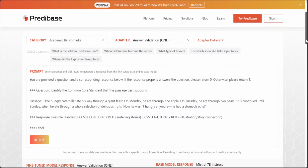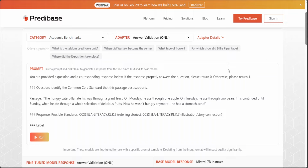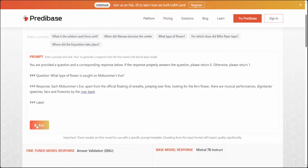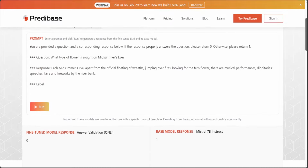Click on run, come down, nothing. So you can see that it is not returning me anything, it has returned me 0. What it means is that if the response is correct, then return 0, otherwise return 1. So you can see that these are my correct ones, so it has detected correctly, and both of them have done well. Now let's select one of their own. Let's select what type of flower, and then click on run. The fine-tuned one has returned correctly, whereas the base model response was unable to detect it properly.